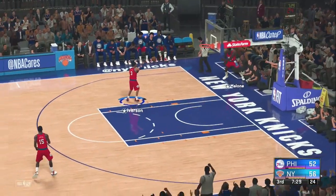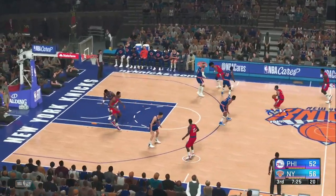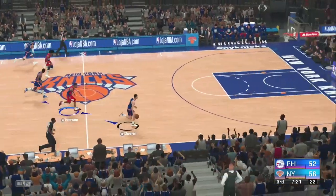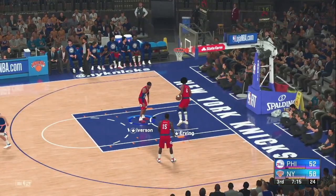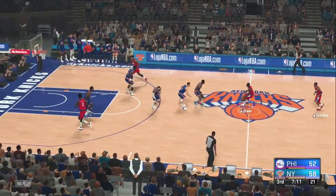Frazier's got 6 assists here tonight. And another one of those terrific two-way players. Frazier's quick hands there, gets the pick, and then he's off to the races. Here's Guerin. And it's good for 2. Guerin's got the lead up to 6 now for New York. Guerin's gone 2 of 3 from the field.